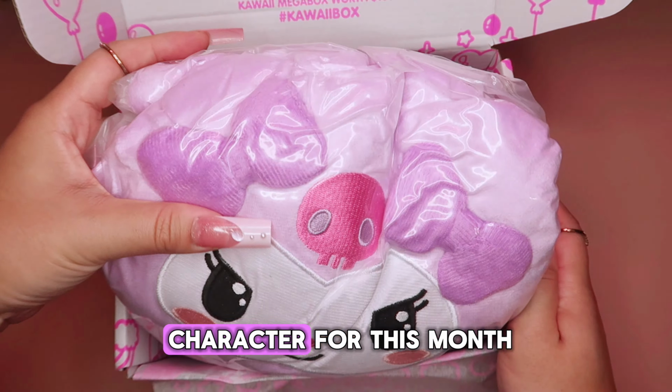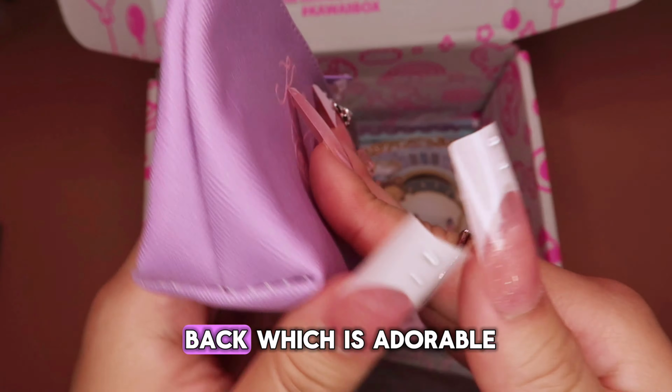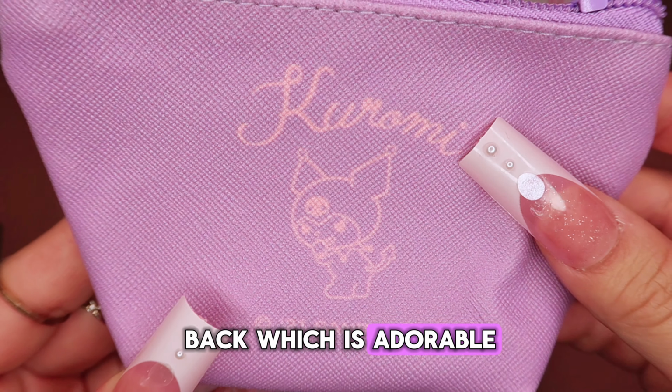Behind the plush are all of these other cute goodies. I honestly did not know what to expect from this box, so what you see now is also my first impression of it. I got this little Kuromi coin pouch. She's also on the back, which is adorable.